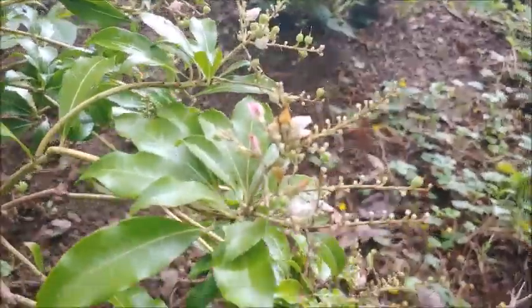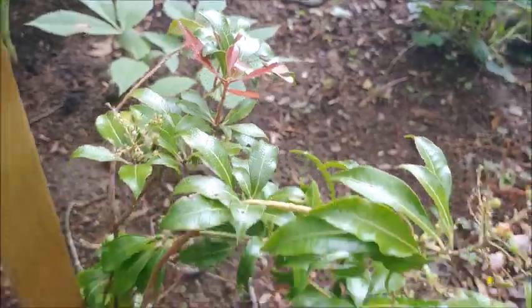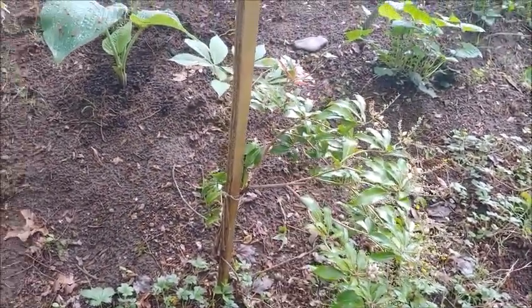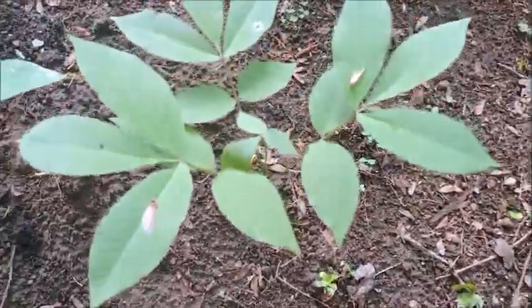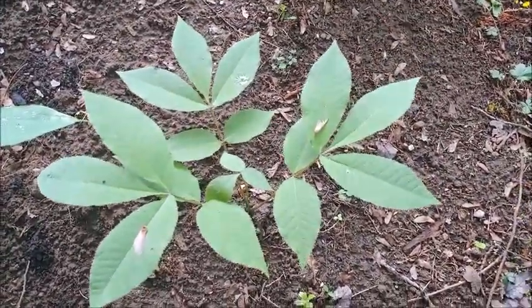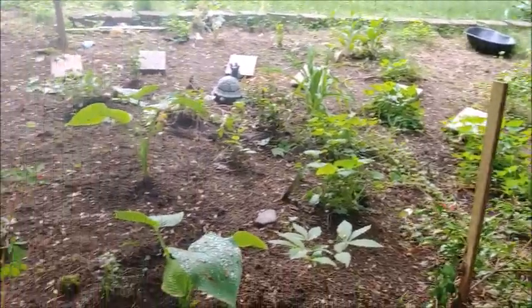Here are the spent buds and the starting of red leaves of the other Japanese pieris. This one I had to tie to a stake because it kept falling over, and hopefully I'm training it to stay up. This is a bitter nut, I believe. That's what the Google Lens told me, and we're gonna see what that does. Here's a view from the back of the garden of the area we just toured.